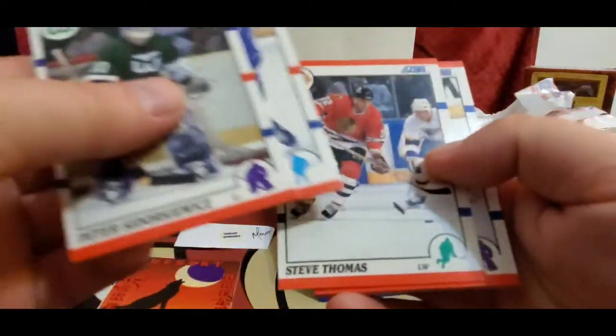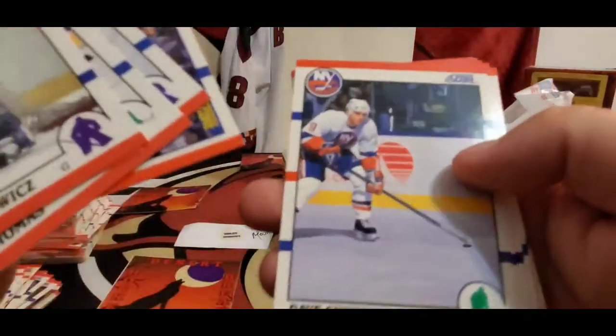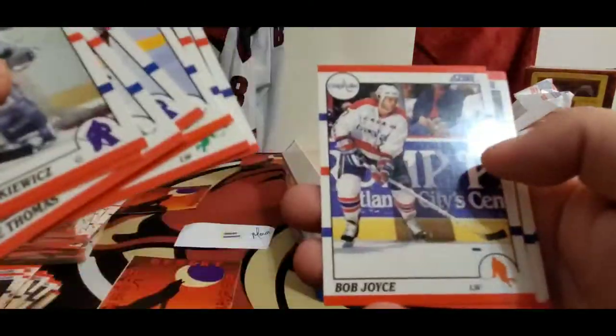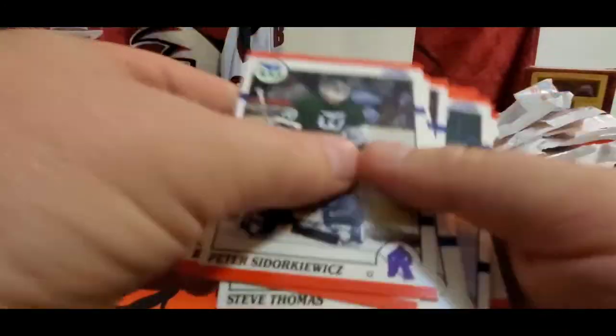Sidorkits, Fogarty, Steve Thomas, Richter, the Boston Bruins conference champions. Jeff Hackett, Prop McSorley, Joyce, Dave Taylor, Flatley, Ricky, and Patrick.